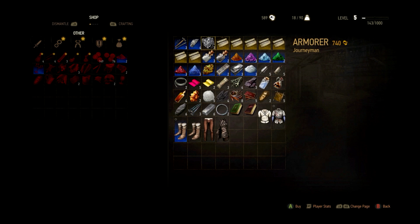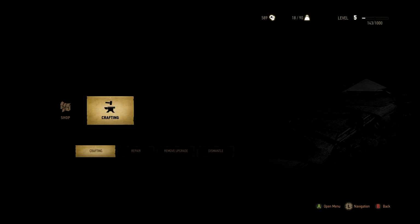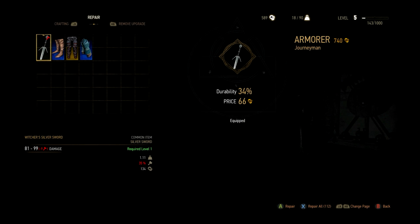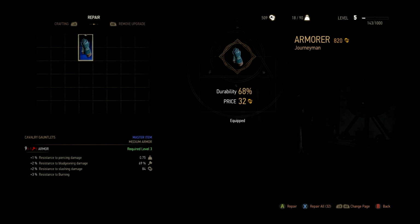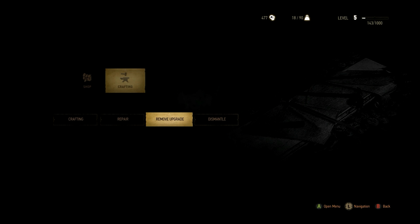Plenty of money to search through for these guys, man. That's really, really good. Okay, so I can go to crafting with him. Repair. We do need to repair our current stuff here. 66 to repair our sword, 8 to repair our boots, 6 to repair our pants, and 32 to repair our gloves. Alright, and we're down to 477 bucks.